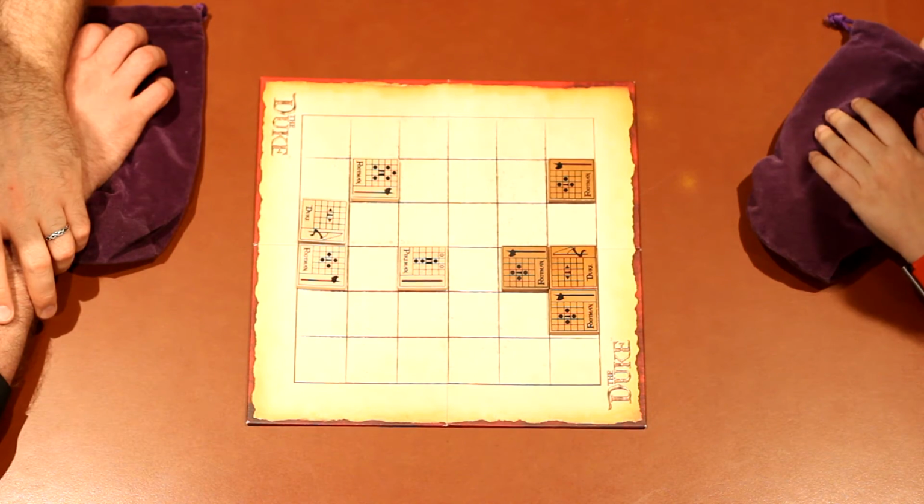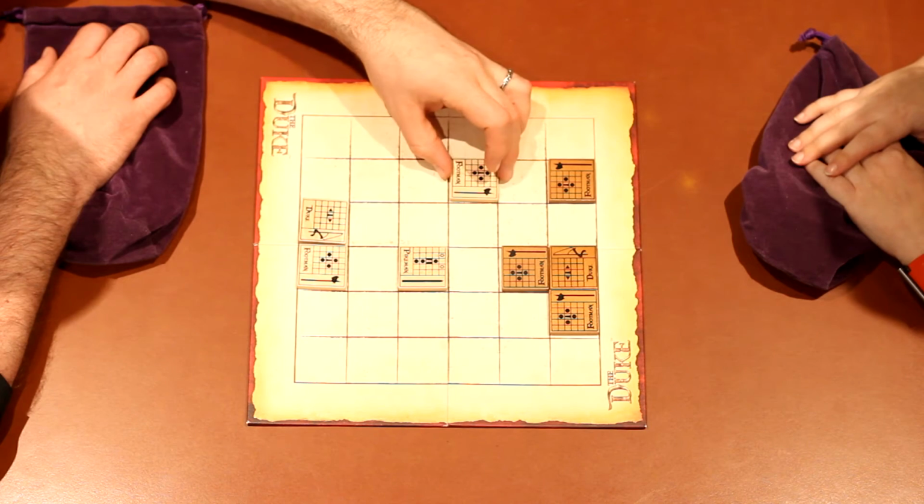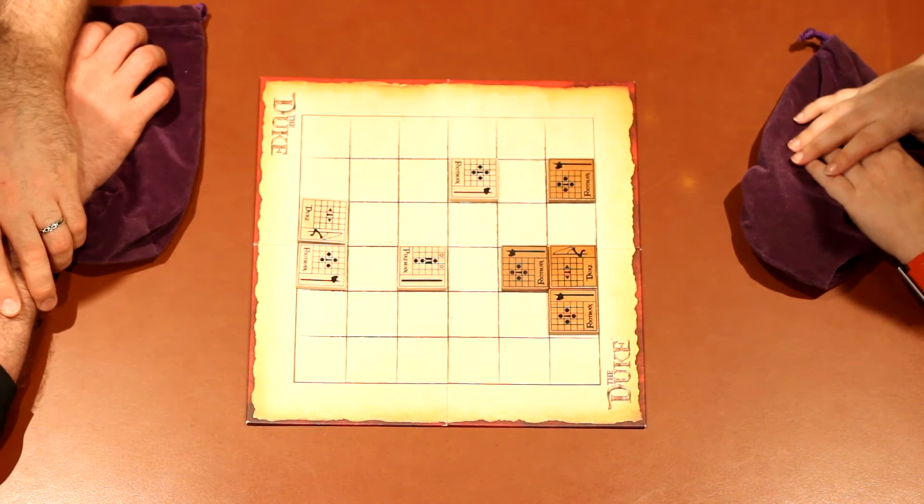The Duke plays a lot like chess, except that your pieces are double-sided. So every time you move them, you flip them over, and they have a different movement option on the other side. And most of your pieces don't start on the board. They're in a draw bag. So you've got to adapt your game based on the pieces you draw.